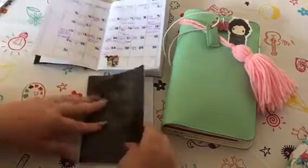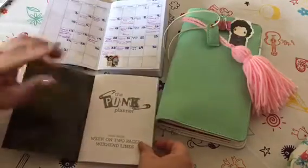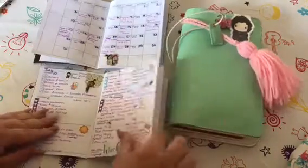My inserts, as always, are the leather effect covers from the Punk Planner in an A6 size. And we're going to get straight in with it.